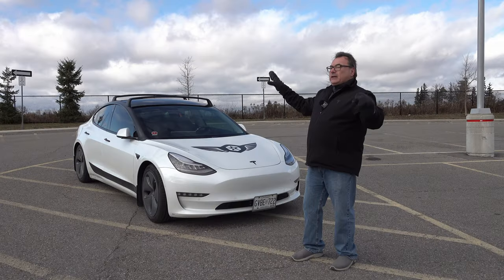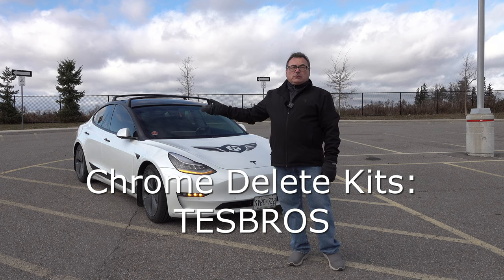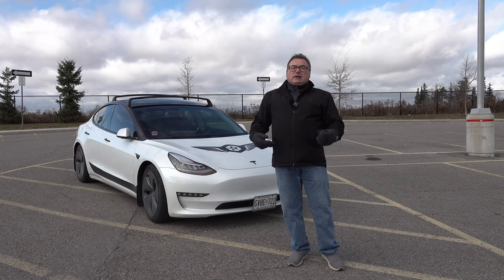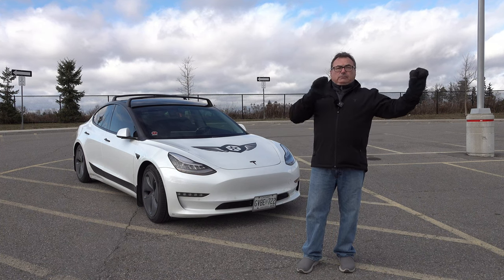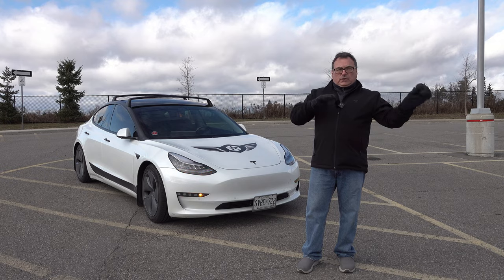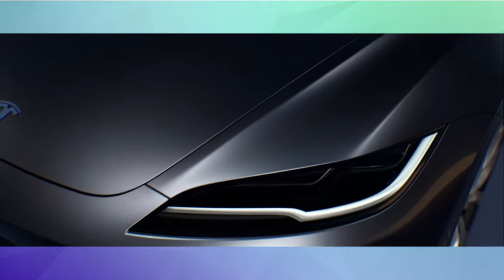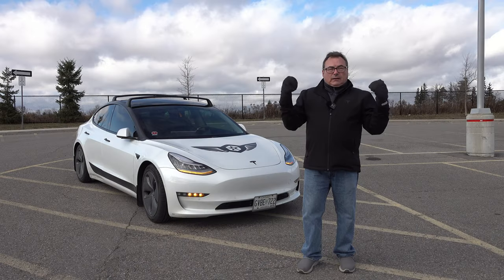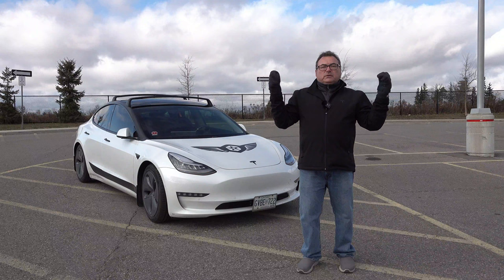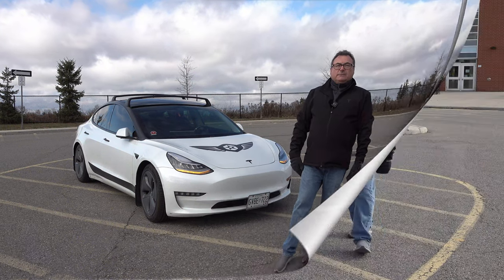Now, yes, I've got decals, and I've got some delete kits for some of the chrome trim on the roof. And I've got a roof rack. So I have added some additional components, but when we look at the bare bones Highland, the rear bumper, the rear light treatment, and the front light treatment are totally new, and they do look nice. But there are things you can do aftermarket to change those, and they're going to be a lot less costly than buying a new car. So I just wanted to show you a couple of things that I've done. Now, this is what I've done on the front. Let me show you what I've done on the back.